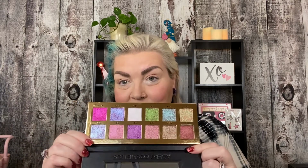We are going to look at a very special palette that I had to pre-order. It is called the Plain Jane palette, and it is from Adept Cosmetics, and it is simply a stunning palette. Look at that. And if you think that looks good, wait till you see the swatches. So let's see the swatches. Bam! Look at that. Just look at the shine. They're all shimmers.